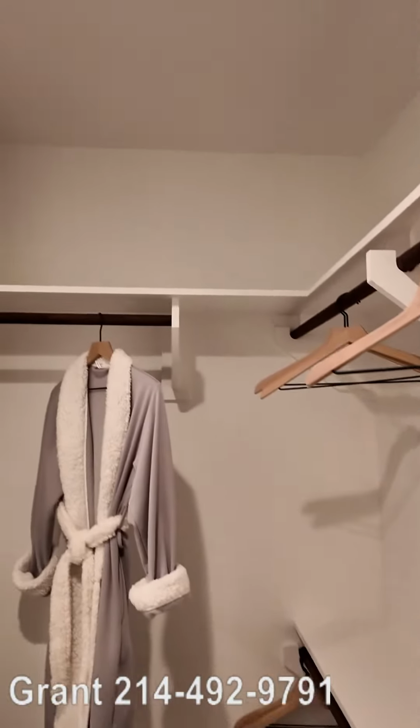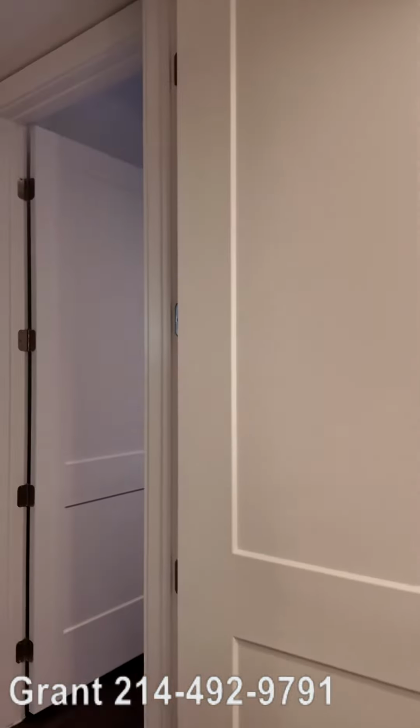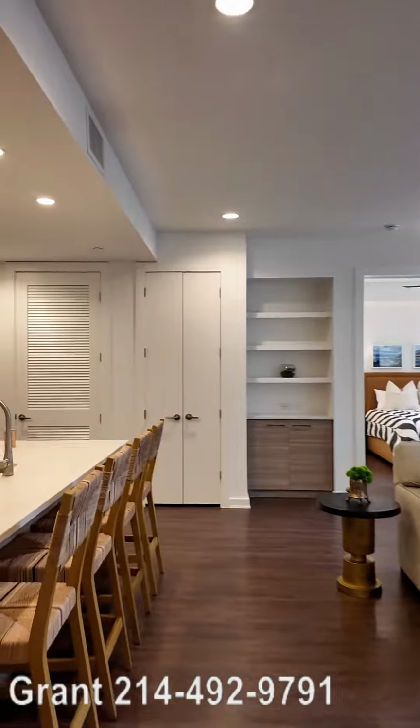Here we have a beautiful closet. There's a lot of storage in here. So this is awesome. This is a really good walk-in closet with some good storage. Hey, it looks good. This is a great looking place.